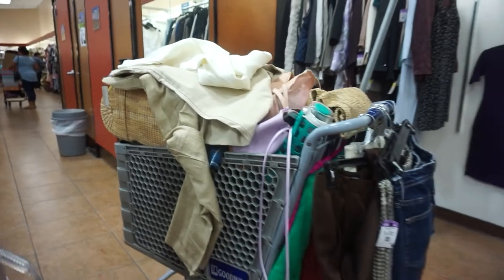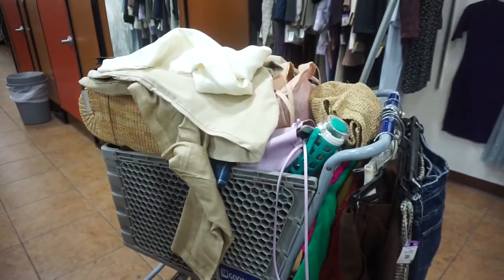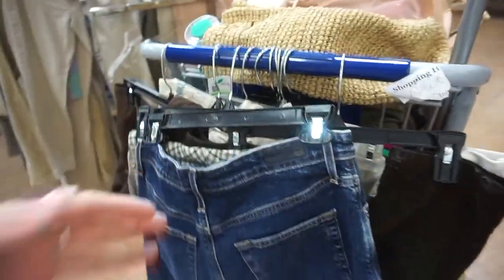I don't know about you guys, but I think that it's time to go through this pile of goodness and see what we're getting rid of and what we're keeping.